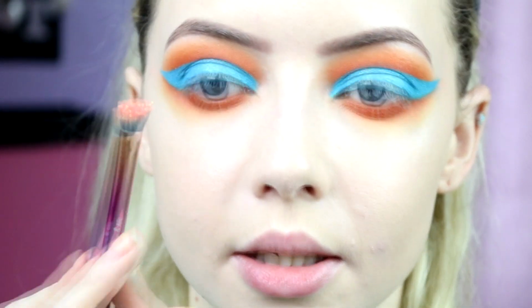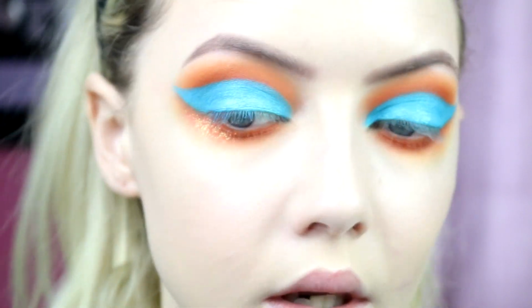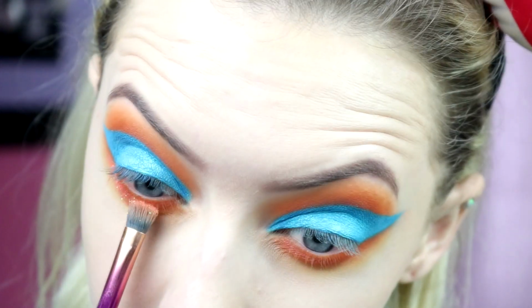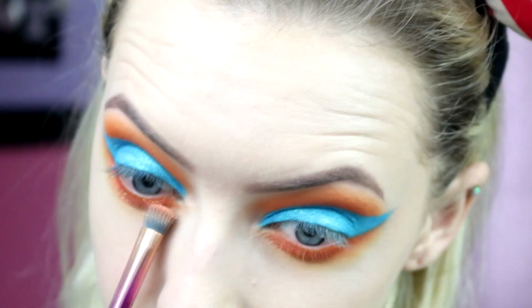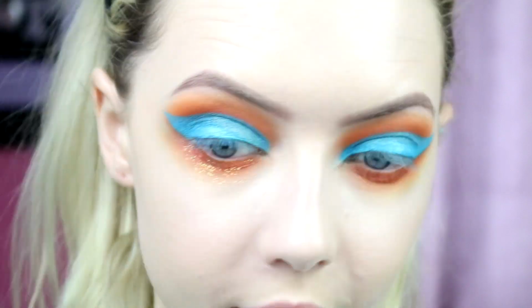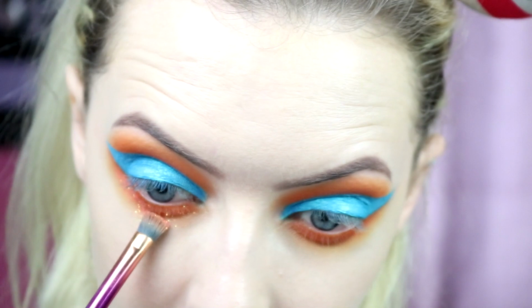So just a little bit at a time, and we're just going to pop that over top of the orange on the lower lash line. I'm not going to go super covered because we still want to have some stickiness for the other parts, but I am going to come down quite far. We want to look like we're crying glitter.